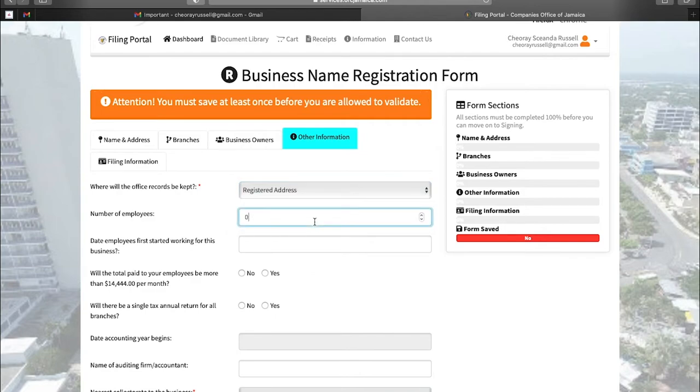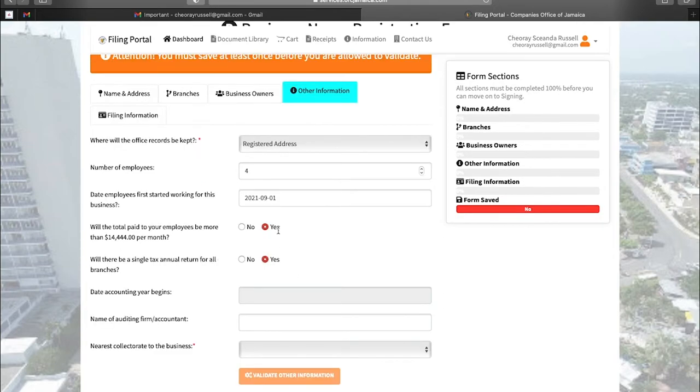Alright, number of employees, how many persons are working at the business location, whether it's a record label or a cook shop or a bus company, whatever it is. Let's say 4 persons: the beat maker, the engineer, the manager, the PR person. So you fill out this information, but as I said, these are not that important right now because they don't have an asterisk beside them.